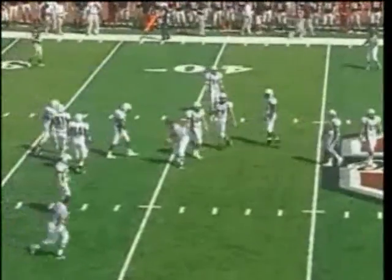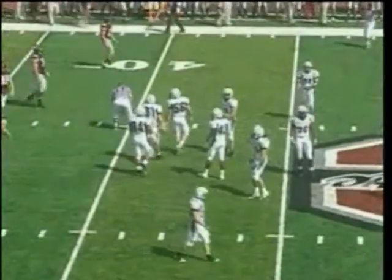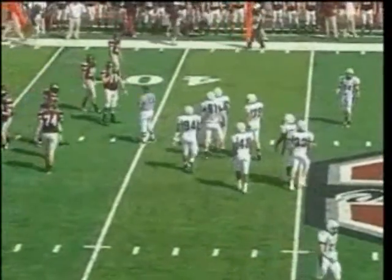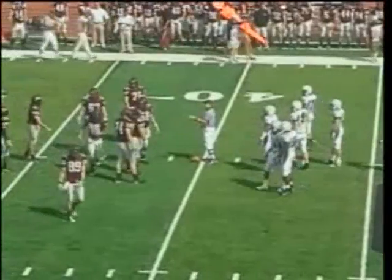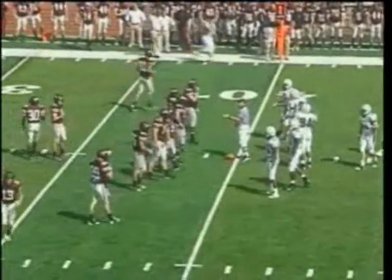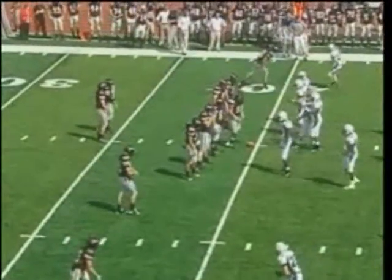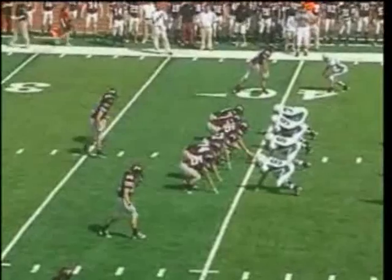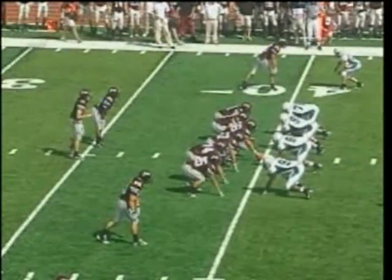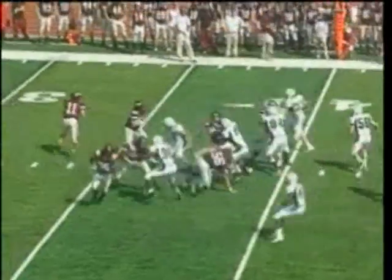So Colgate will start first and 10 on its own 40. It used to come out to the 35. Either last year or the year before, they added five more yards to that. So excellent field position for the Gate as they come up for their first offensive possession. Greg Sullivan, the sophomore, is the starting quarterback. Jordan Scott, the senior from Hyattsville, Maryland, is the tailback for the Raiders. All he's done so far this year is rush for 303 yards in two games.